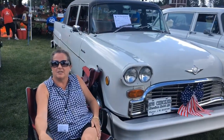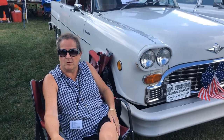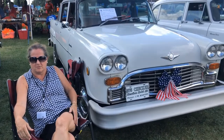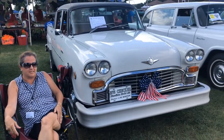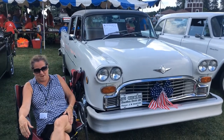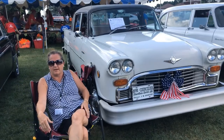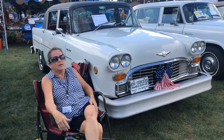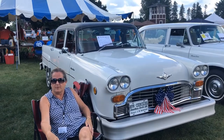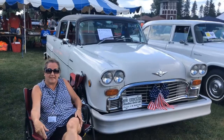So your father, why don't you tell us who your father was? Jim Barton. He was the sales and service rep for Checker Motors. That's his original demo car. It was his demo in '76. I don't remember how long he worked there. He quit prior to them shutting down. He bought Covington Yellow Cab, bought his own cab company and moved. Very good. Thank you.